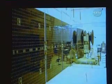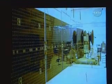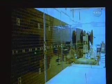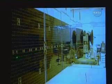This is, again, another view of the spacecraft. Here it is in the background there. Here's this big antenna, which doesn't have the cover on yet, just to give you a sense of the size of the solar array.